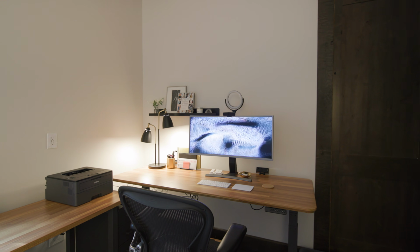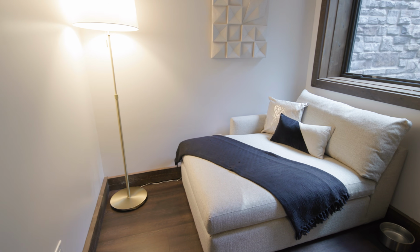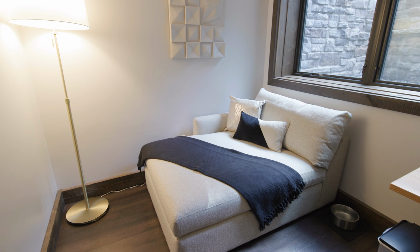Especially since we're spending 8-10 hours a day down here, we wanted it to feel nice and light and airy. And we both have the standing and the sitting desk. I have mine in sit mode right now. But that's also nice if you're working from home, to be able to mix it up and also have another chair and place that you can sit.